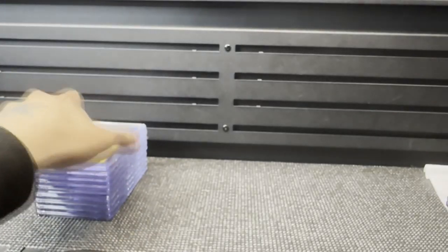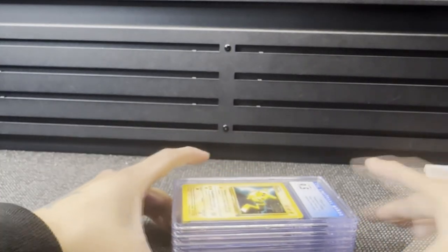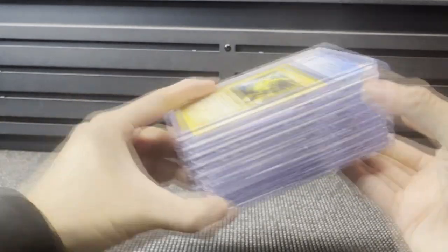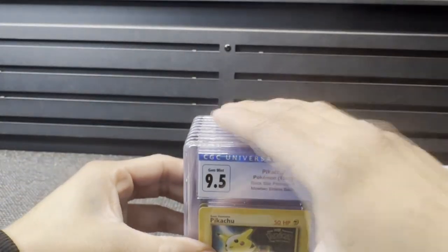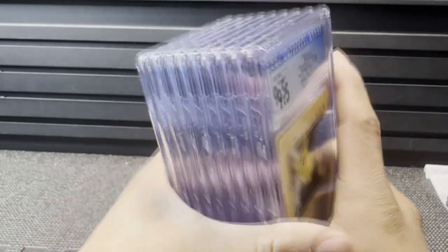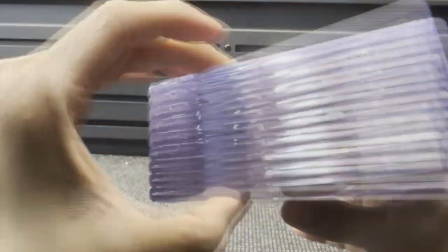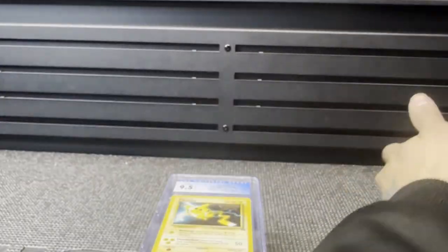Nice. Wow, guys, I'm not even gonna lie to you. All this stack right here, I was not expecting whatsoever. Look at this. This right here, its value itself is at least close to $2,000. At least. Damn. Very nice. So all these cards are going up for sale, all the rest of these, if anybody's interested.